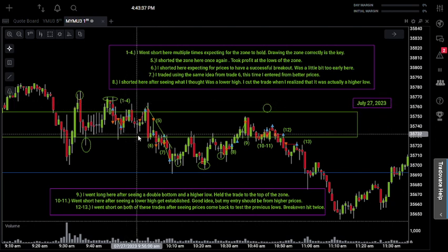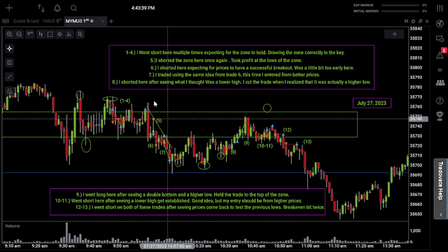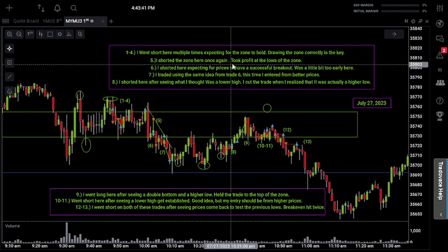Now, when we come back to trade number 5, I shorted the zone here once again, and I took profits at the lows of the zone.